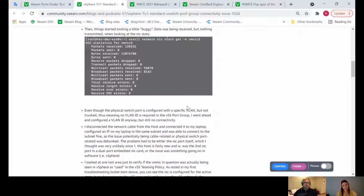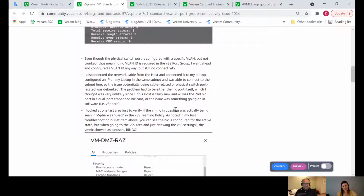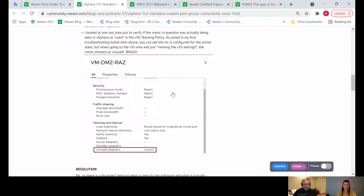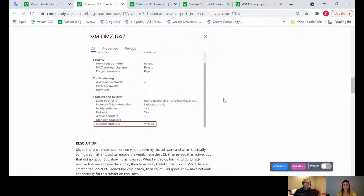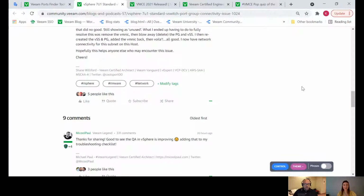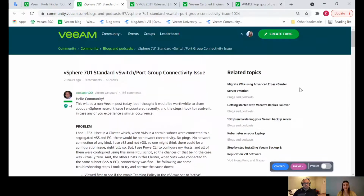Yeah, everyone who's ever administered vSphere has had to troubleshoot networking at some point in their practice. And Shane actually has some really good information here, especially for a particular one. Looks like this is his DMZ network. So that's a pretty specific one that I'm sure he cares about. So thank you for sharing that, Shane. Everybody can learn from that for sure.